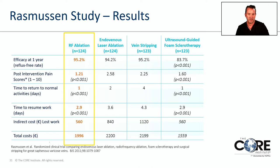Post-intervention pain was the best in radiofrequency ablation. Time to return to normal activities was 1 day. I had my procedure done on a Tuesday night, and I was back at work Wednesday morning. Time to resume work, 2.9 days.